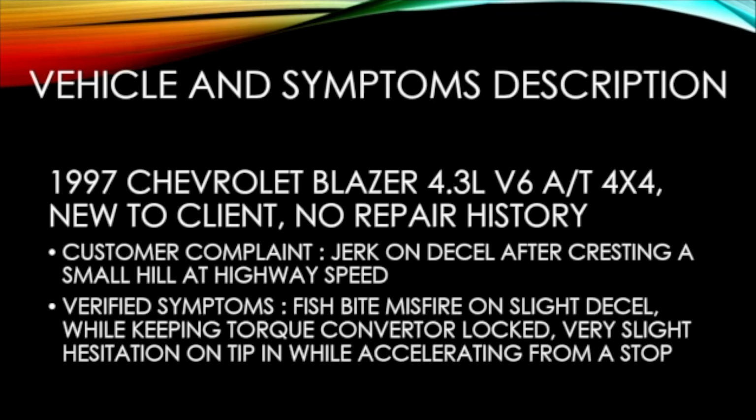It's new to the client, no repair history on it. The customer complaint is jerk on decel after cresting a small hill at highway speed. There's a lot of rolling hills around here. You can maintain 65, 70 miles an hour, and you're just pulling these small hills, not even downshifting, not even unlocking the torque converter. We took it out for a test drive.